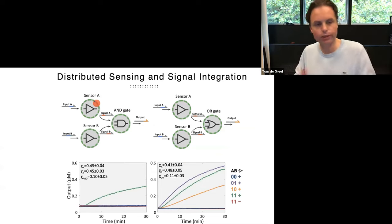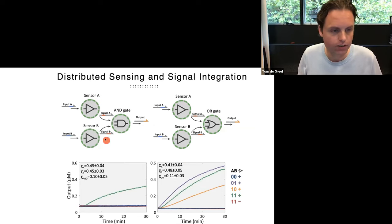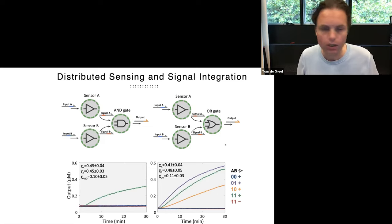So we have three different protocells. We call it the sensor populations A and B. They can be activated, and as a result, they start to release a signal, in this case, signal A and signal B. And these signals are actually combined at a protocell that contains a Boolean gate. And this Boolean gate can either be an AND gate or an OR gate.